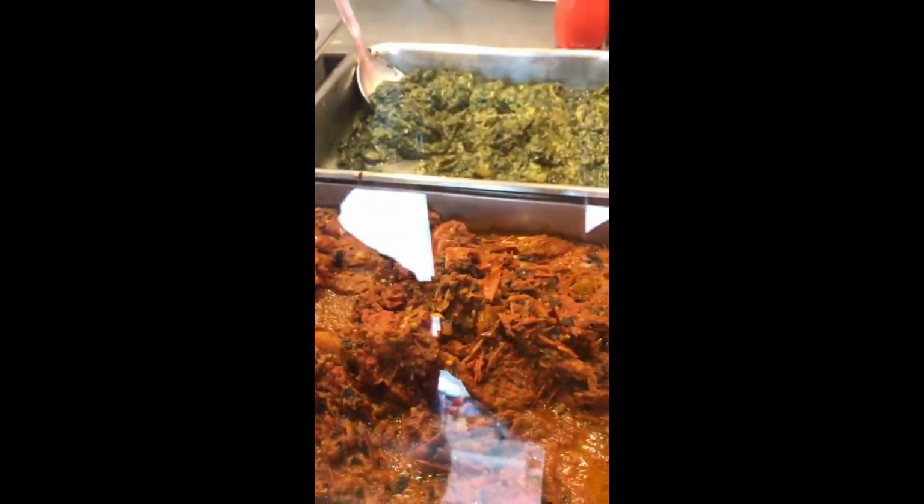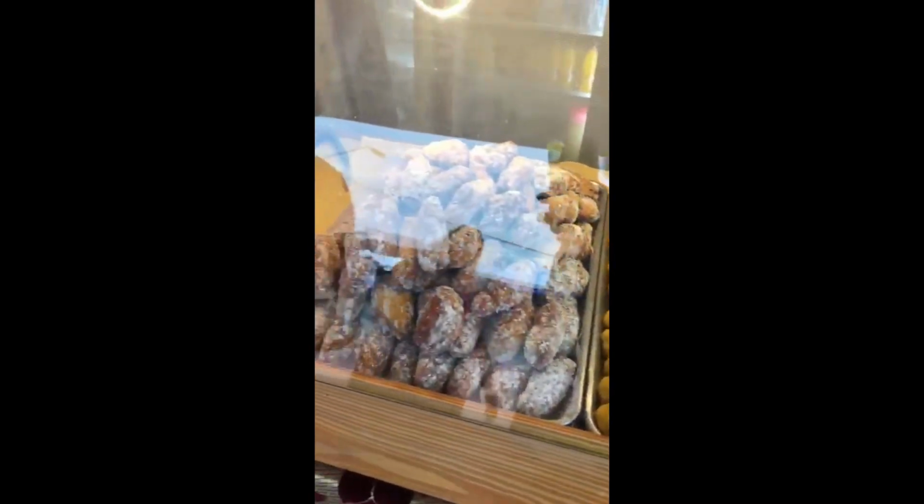That is bhaji and tomato choka to go with the sada roti. We have ladoo as well, gulab jamun and rasgulla. And you can expect more treats coming out soon in later nights. Thanks.